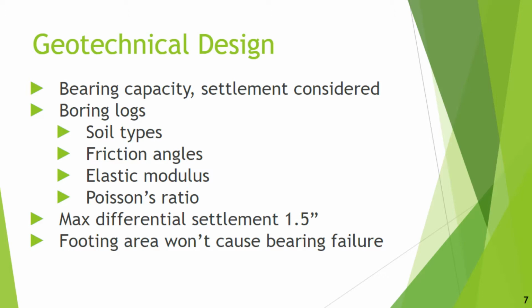For the footing designs, the bearing capacity and the settlement were considered for the sizing. In order to accomplish this, we gathered information from the soil through borings. From this, we were able to obtain information regarding the soil types, friction angles, elastic modulus, Poisson's ratio, and other pertinent information. We were able to keep the max differential settlement underneath 1.5 inches. We also ensured that the area for the footings was adequate not to cause bearing failure to the soil underneath.